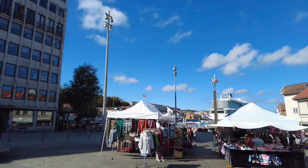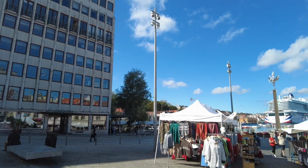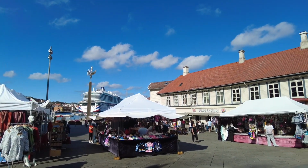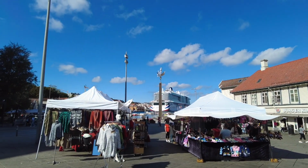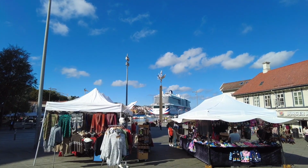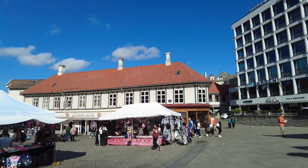It's absolutely beautiful today. When you're not on the ship, it's definitely shorts weather today. We've been so lucky with the weather. But we're both tired since we've been standing up most of the day. Head back to the ship, chill for a bit, and then watch the sail away from our cabin. So we'll see you there.